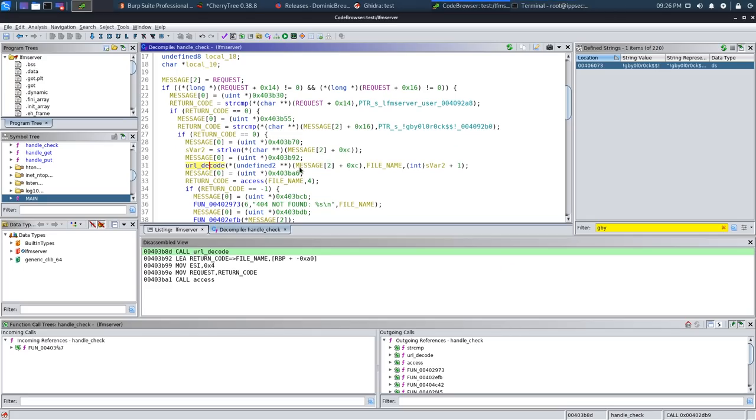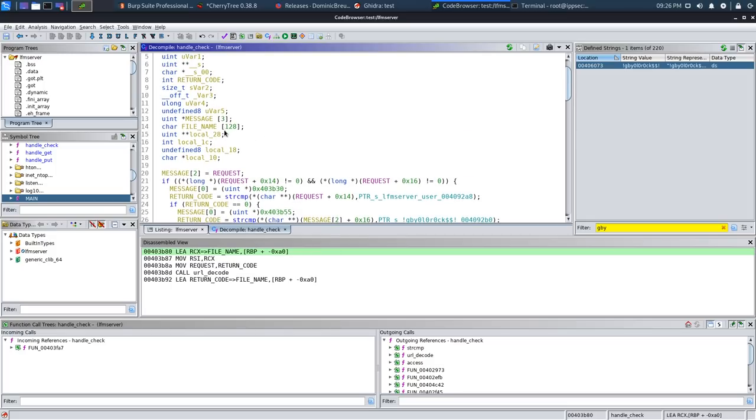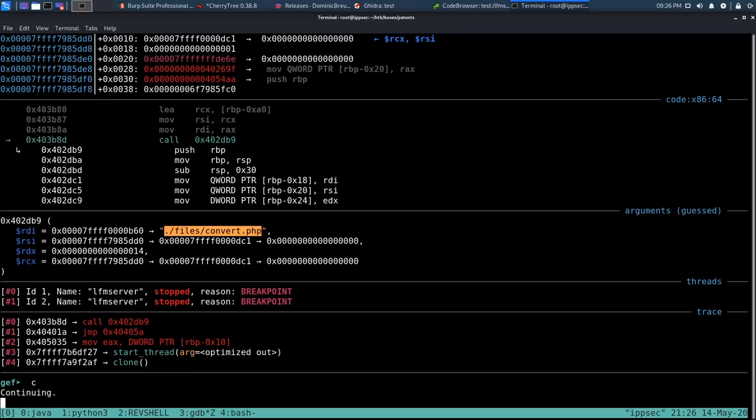So if we look at this, we know message 2 plus 0xc is going to be a file name. So it's taking this and then pushing it to this variable. And this doesn't have a file size, and this is defined at 128. So we're taking something that we have an unrestricted amount of space in to something we have a limited amount of space, and we're overflowing that buffer because the buffer is only 128. And I bet if we put like 512 here, we can get a crash. So let's try this.